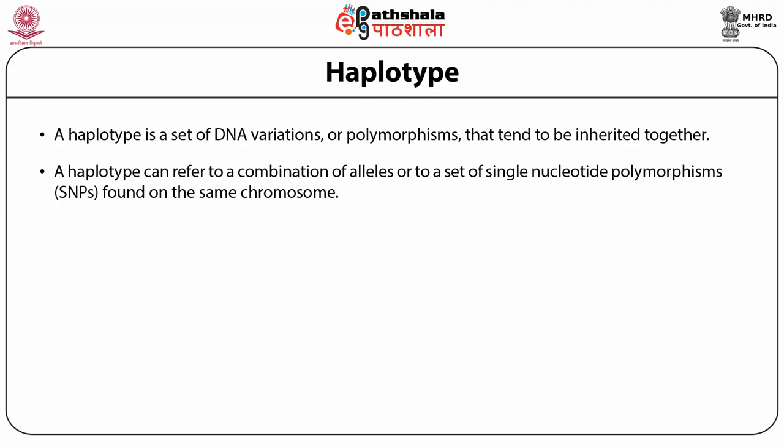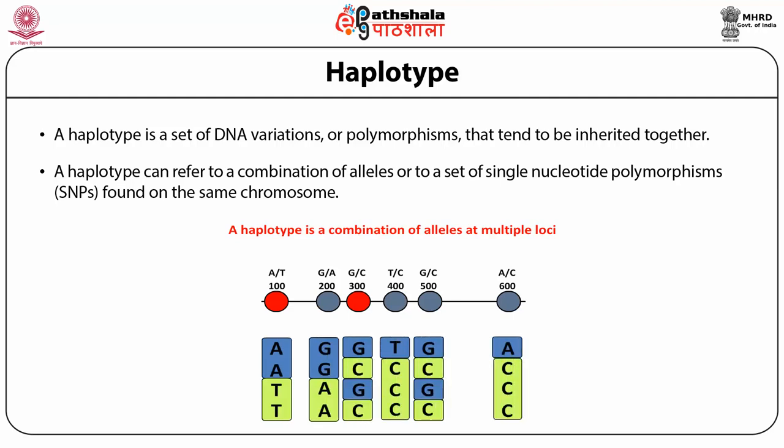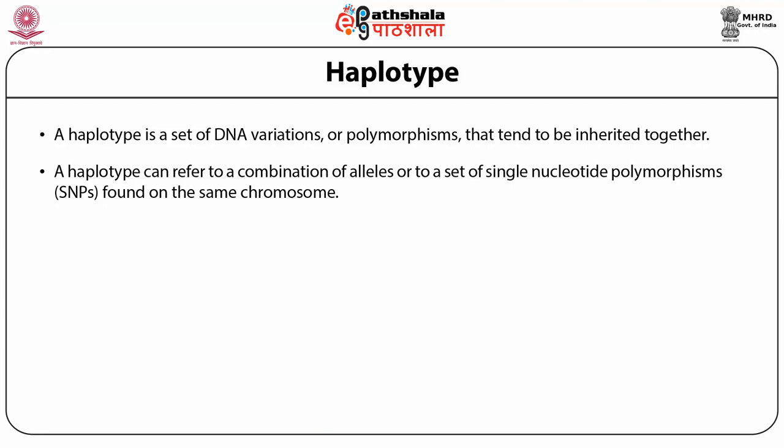Here is an example of how at different loci, or at different sites on the human genome or the chromosome, there can be different combinations of alleles existing. As we all know, at each site you can have a combination of either adenine, thymidine, cytosine, or guanosine, so various permutation combinations can exist. So here at position 100, 200, 300, 400, and so on, different permutation combinations of these nucleotides can exist, leading to a number of different variants, and each of these variants will be referred to as a haplotype.